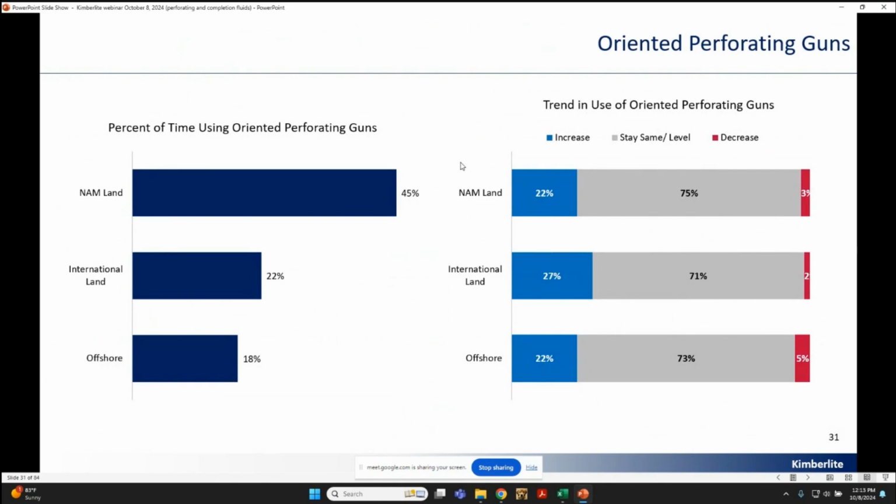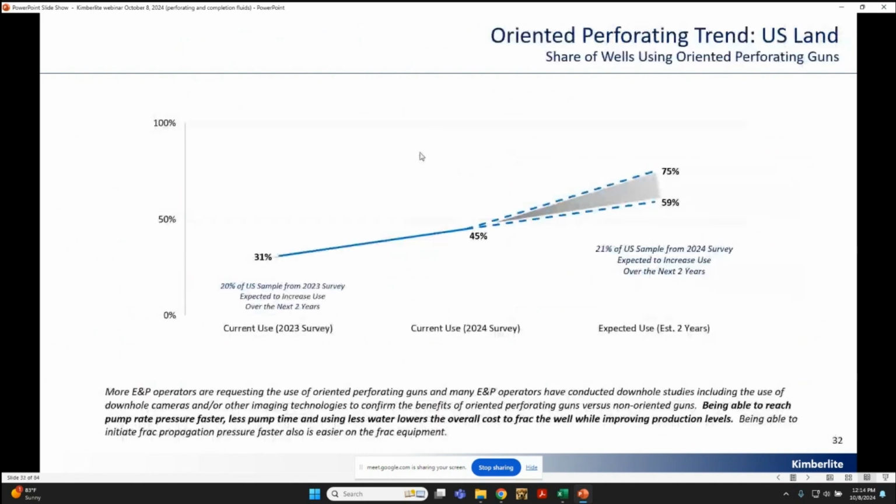We used to use weighted bar systems, but weighted bar systems would get tangled up as we were drilling these longer and longer laterals. So now what we're finding is the use of self-oriented guns and oriented guns in general continuing to increase. And you can see the rapid growth from 23 to 24 with the projected growth.